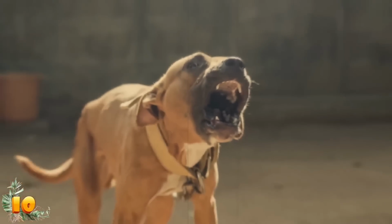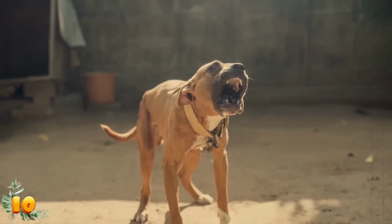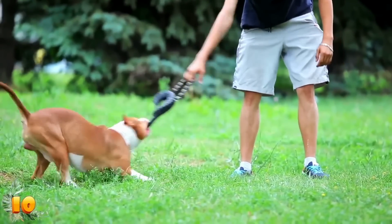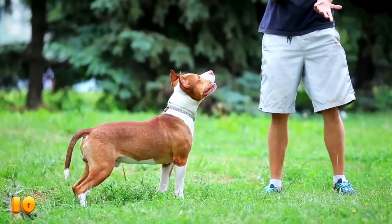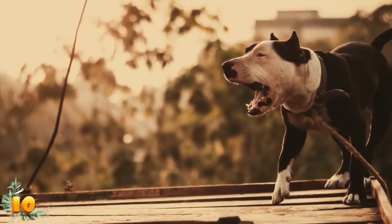But unlike what you might be thinking, the danger of a pit bull does not necessarily have anything to do with the owner. According to Time magazine, it's been estimated that there are 4.5 million pit bulls in the United States, meaning they make up less than 6% of the canine population. And still, they bite more humans than any other breed.